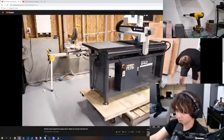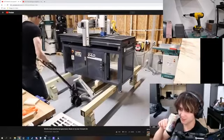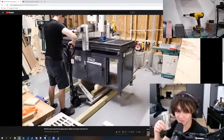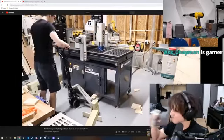I want a CNC router, and I want another one. This was so much easier to set up. I just want a Reeves CNC machine. The hardest part was getting the mill off the pallet. I'm doing the recommended 4x4 Jenga challenge.